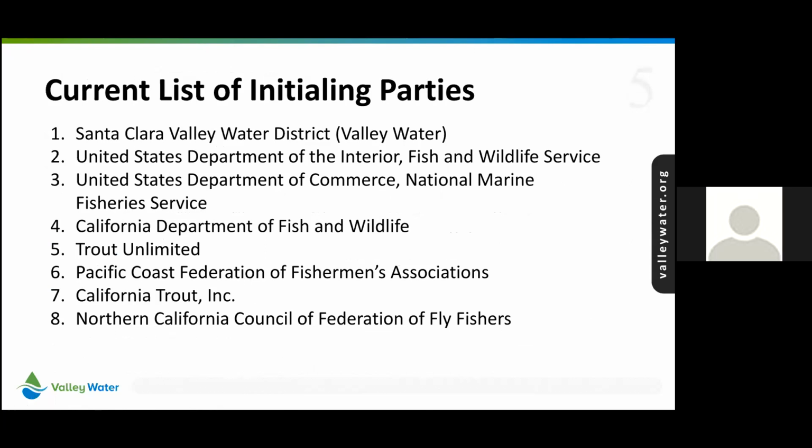You heard Pat mention the initialing parties. In 2003, we had the settlement agreement that was initialed by 10 initialing parties. We currently have only 8 initialing parties that are still party to the agreement. In 2020, GCRCD elected to withdraw from the settlement agreement. And in addition, according to the other IPs, the Urban Creeks Council is no longer a functional organization. So they have currently been removed from the list of current initialing parties.